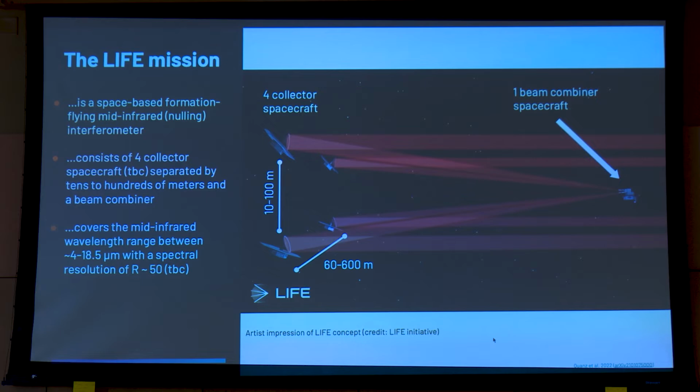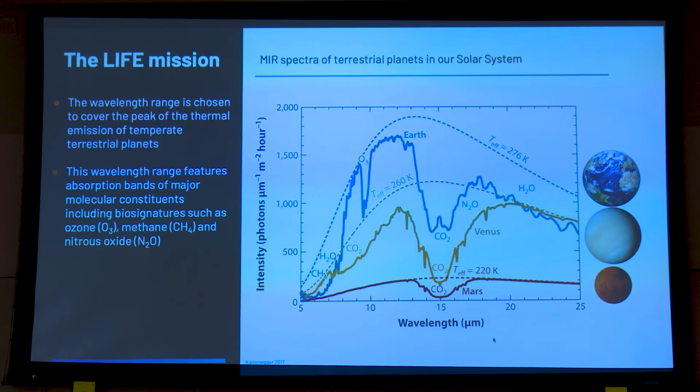This is based on some retrieval studies we did. And again, I'm happy to talk about some of the details later. Why we choose this wavelength range is, I think, nicely motivated here. And again, it was already mentioned, obviously.